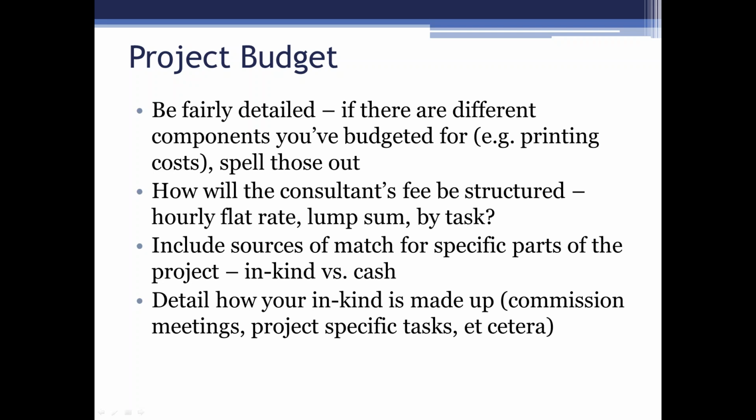How will the consultant's fee be structured? Hourly, lump sum, or by task? Those are all fine. Just make sure it's spelled out in your RFP, and then in your contract with them. Include sources of match for specific parts of the project.